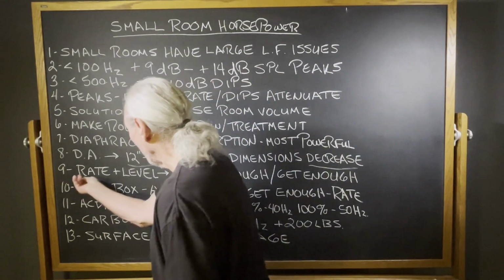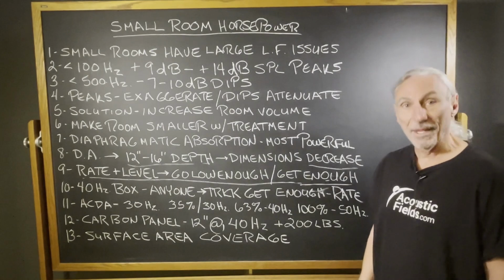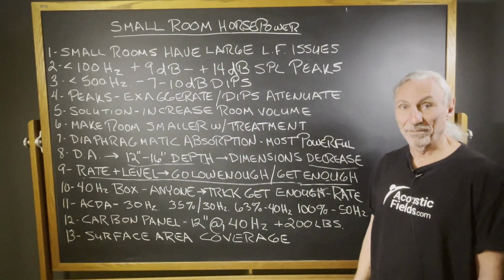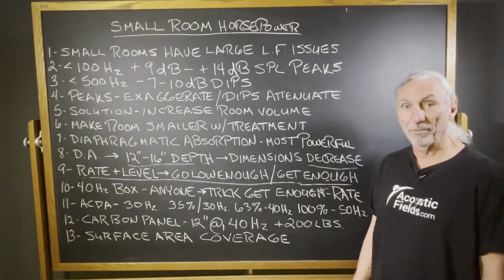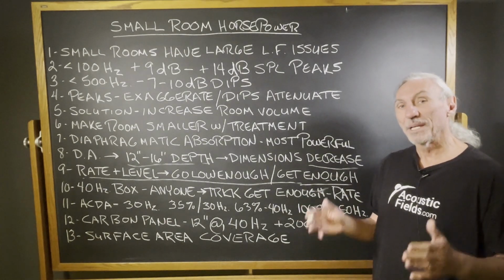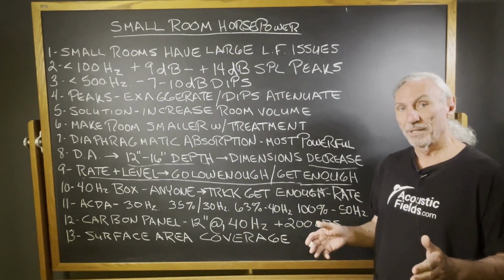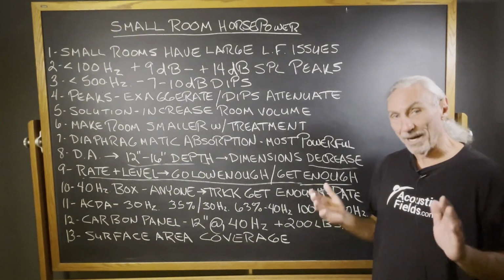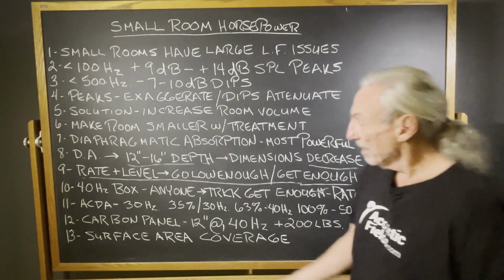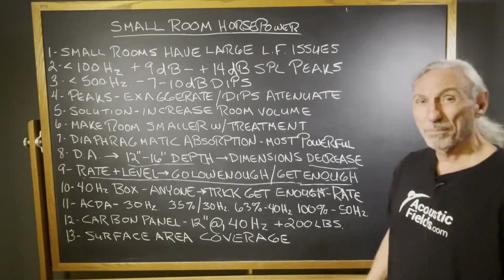Now, it's all about rate and level. So you've got to go low enough and you've got to get enough. That's the key, okay? Anybody, my sister, can build a box that goes down to 40 hertz. It's easy. It's all about the depth of the cavity. But here's the trick. How much energy do you get at 40 hertz per square foot? That's the key. Not how low you can go, but how much can you get? Our ACDA series: 35% at 30, 63% at 40, and 100% at 50.